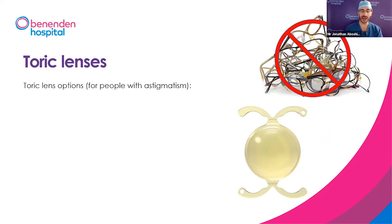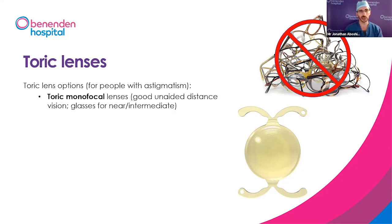So the options for people who have significant astigmatism, normally above about 1.5 is what we call significant. That's corneal astigmatism. So you wouldn't necessarily know you have that until you have your assessment with us or wherever you go, because the measurements that are done are not typically done in the opticians. So you can have, as I just described, a toric monofocal lens that corrects astigmatism for distance, should give you good unaided distance vision, but you'll need a pair of readers for near vision and possibly for intermediate vision. So that's again about reading distance for near, and intermediate is about computer or dashboard when you're driving.